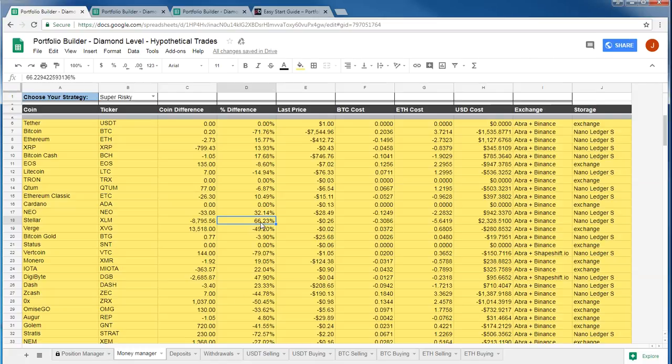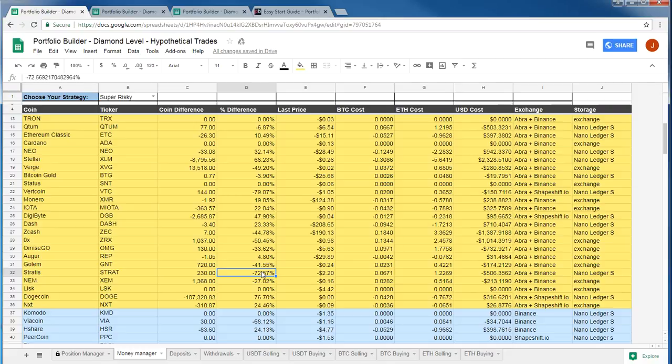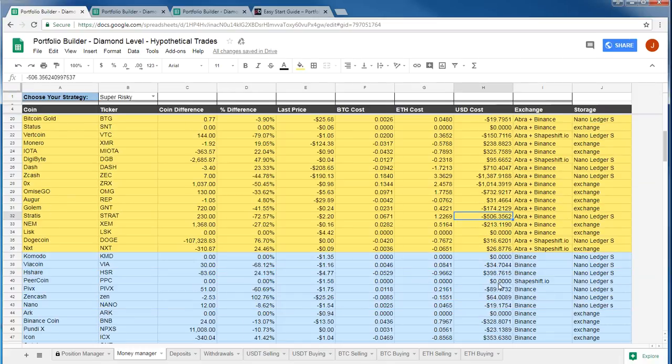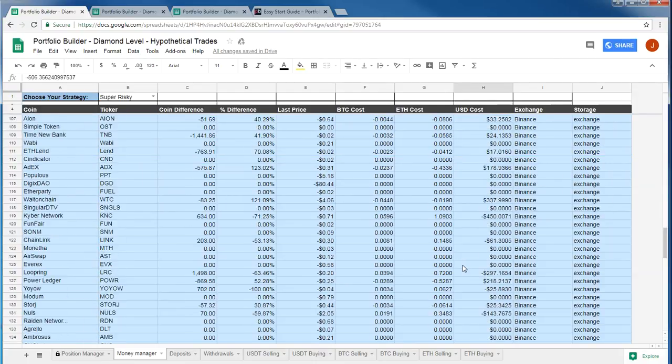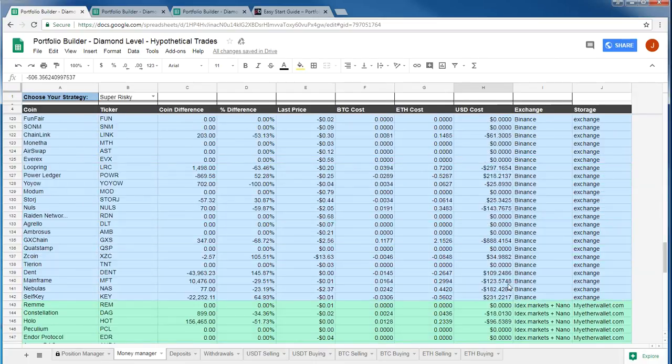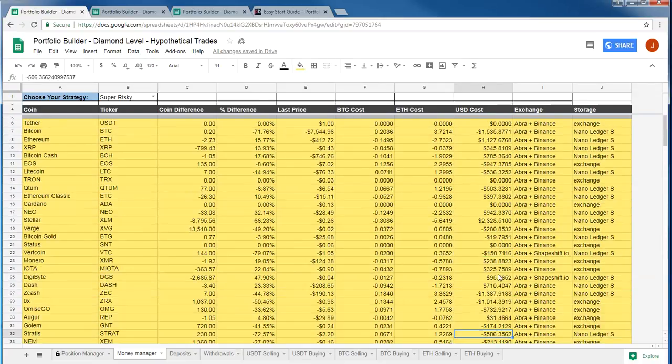If this were at 200 or 300%, I might be a little more worried, but Stratis we're really low on, but it's only $500. So at this point, I don't think it's worth my time to do any more adjustments, as we're really waiting for the market to start to jump up. Then what happens is prices will go up faster than the volume does, and that's where we signal to take profits and reduce exposure. So there is a quick rebalance video for everybody.